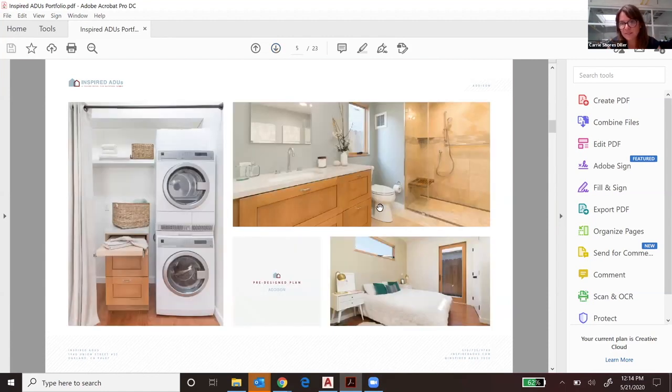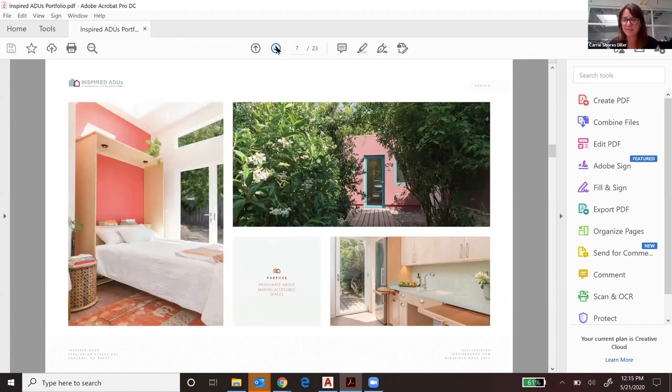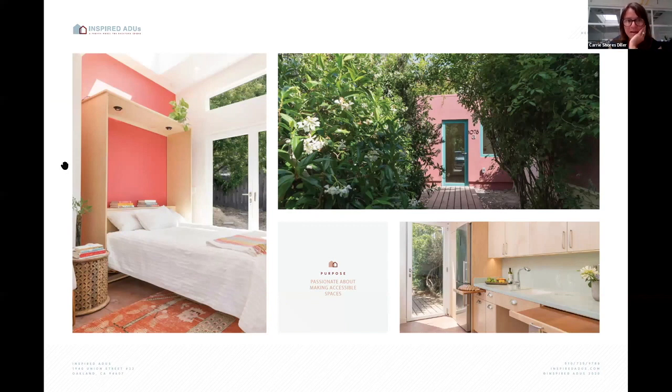And again, we love accessibility. So we always have roll-in showers and everything in certain reach zones for access. But then you can start to see that through our work, we can really give you a different look and feel. So this was a 1-car garage in Berkeley that we then bumped out to meet the new setback laws. And it's only 294 square feet, but it turned out to be just a super fun, interesting, more unique cottage.